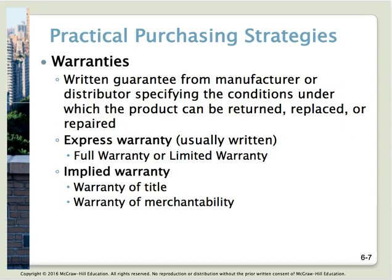A warranty is a written guarantee from a manufacturer or a distributor that specifies the condition under which the product can be returned, replaced, or repaired. Anytime that you're spending very much money on an item, especially like an electrical appliance, it's always good to look at the warranties that are being offered.